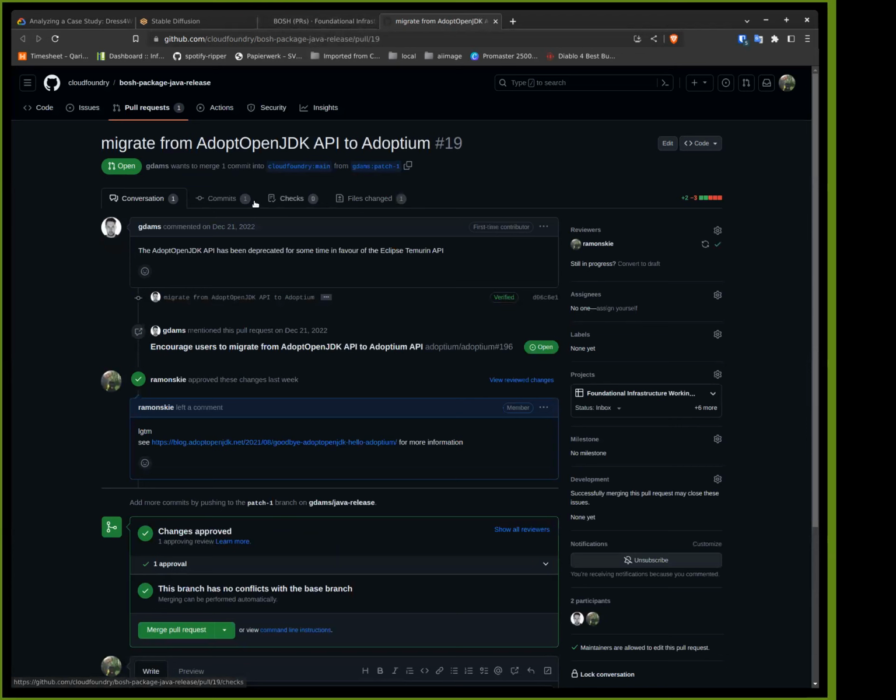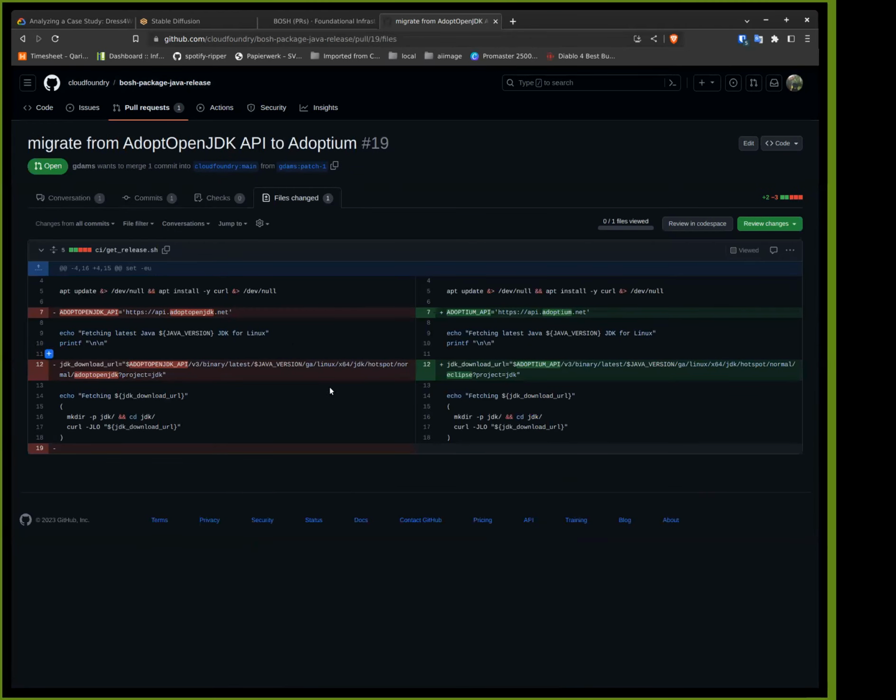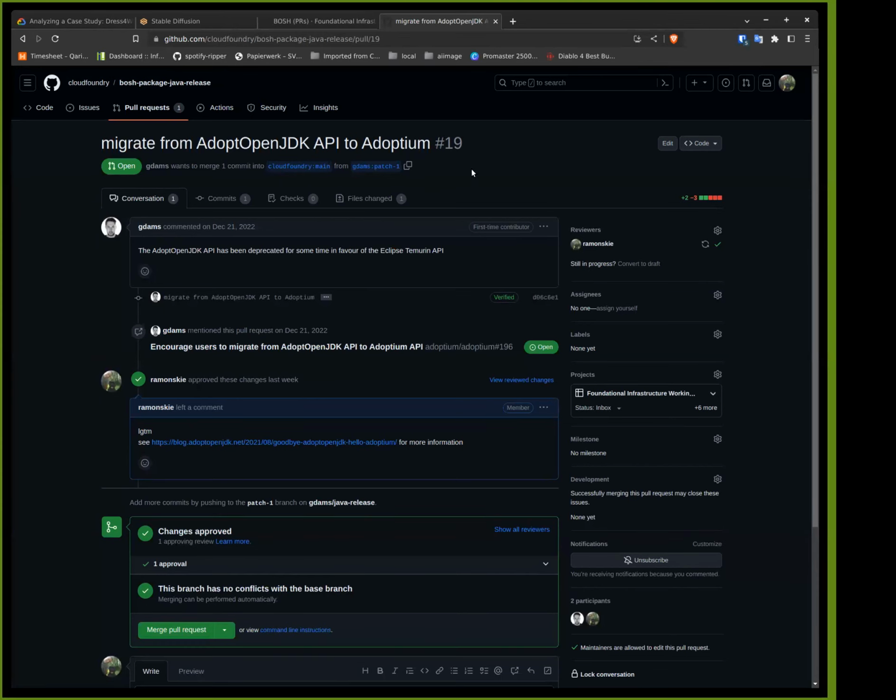This is a migration from AdoptOpenJDK in the Bosch package Java release. Seems sane. You can just Google it. Basically, AdoptOpenJDK has just changed to Adoptium. So yeah, looks good to me. Okay.